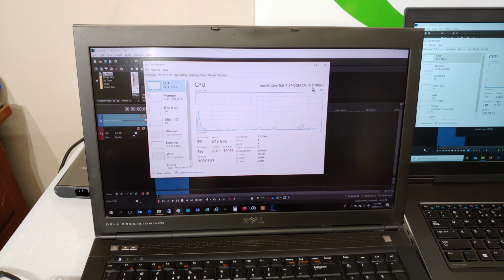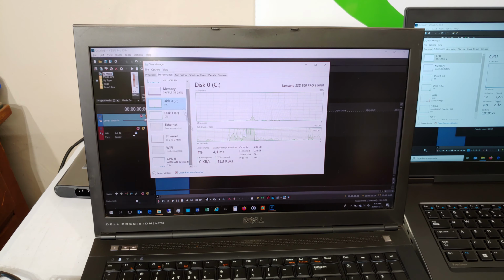i7-3740QM at 2.7 gigahertz. It's also got 32 gigs of RAM, but you can see the clock rate is only 1,600 megahertz. The disk that I'm going to be reading and writing to, I have upgraded this from what was originally here. This is a Samsung SSD 850, so I don't think there's going to be a problem or bottleneck here. The only bottleneck is going to be the GPU and CPU when I do a 4K render.